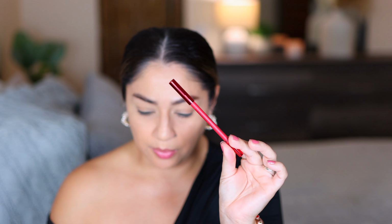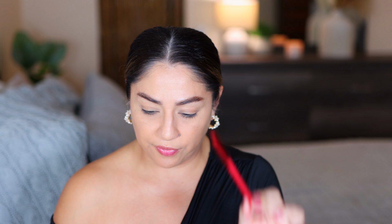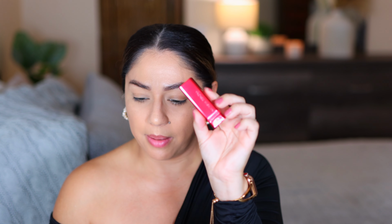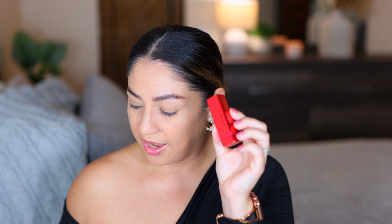Okay, so here we have the Berry Pop Lip Crayon, and this retails for $24. And then we have the Berry Pop lipstick, and it retails for $27. And I absolutely love her packaging, just that it matches her whole entire collection. That is such the way to do it for me.